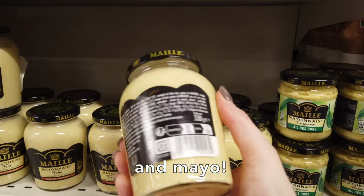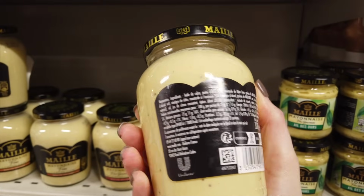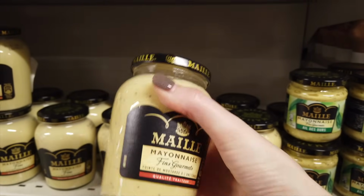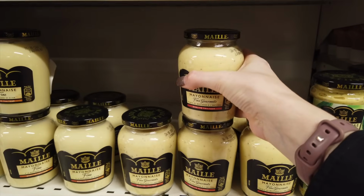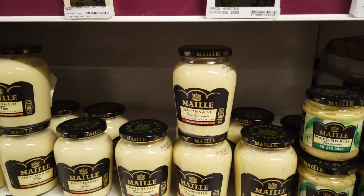And while I believe Maille does exist in the US, I don't know if it's actually imported from France, but obviously if you buy it in a French supermarket, you're going to get the real deal, and it's absolutely worth it. Just, it is in glass, so make sure you pack that.